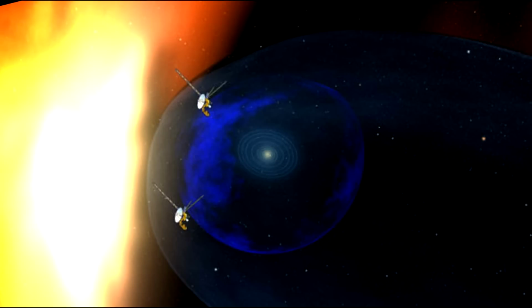We now know that the heliosphere is not exactly a sphere. It is squashed by the galactic wind. At the squashed end, we know it extends to around 11 billion miles from the sun. That's 118 times further than the distance between the Earth and the sun. It takes light around 16 hours to get from the sun to the heliosheath.